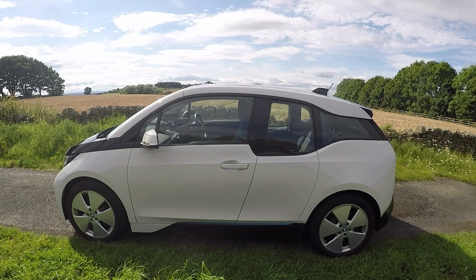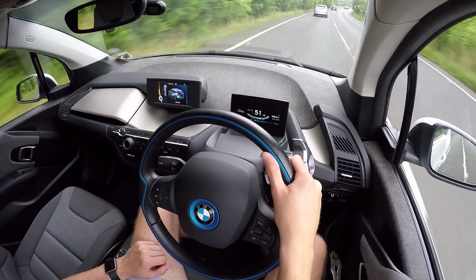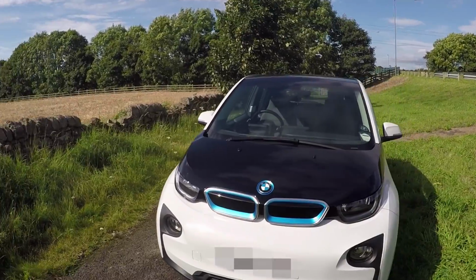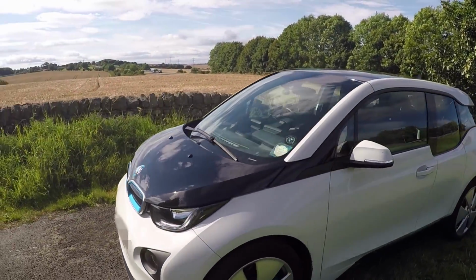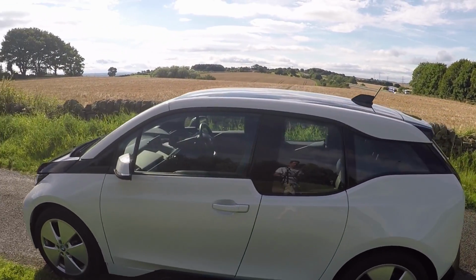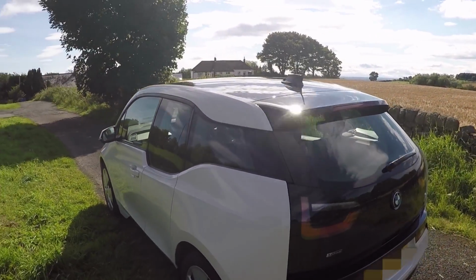The BMW i3 is a £30,000 carbon fibre and aluminium based road going spaceship powered by electricity. I've been lucky enough to lease this model for the last couple of years and I've done over 15,000 miles on it and wanted to share my views on why it's such a brilliant car as well as some of its limitations.